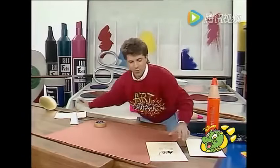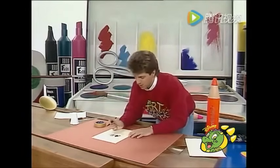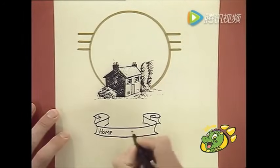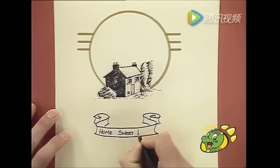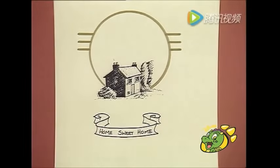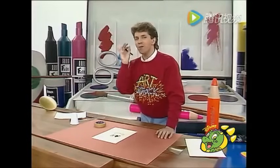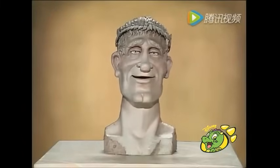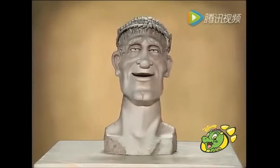And it just adds to that final professional touch if you put a little message in the ribbon. And let's see, I know what I'll write here. Home, sweet... And there it is. Just give your artwork that final professional touch. It's a nice tip, that. How to make your pictures look great by finishing them off well.